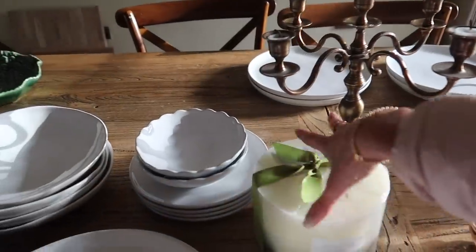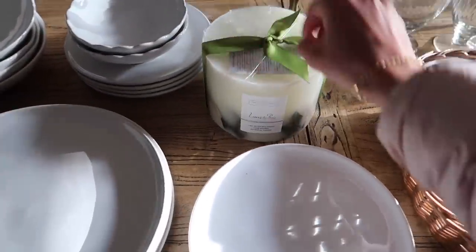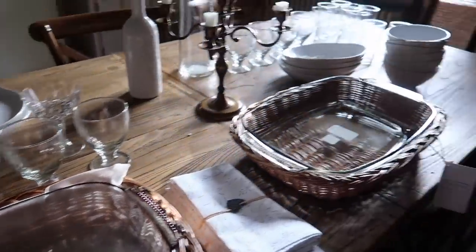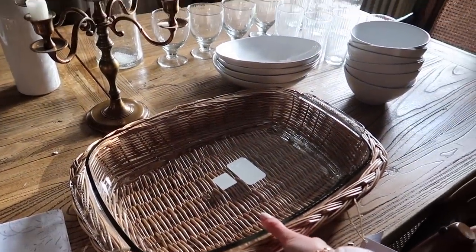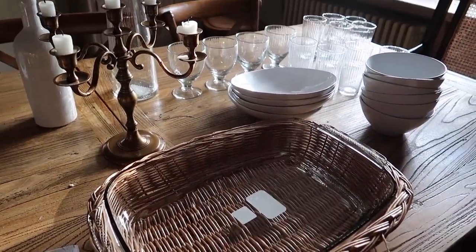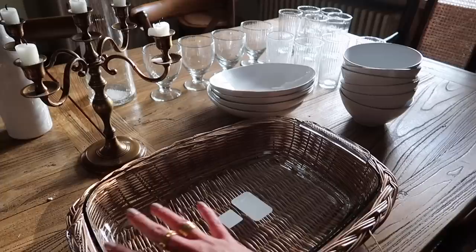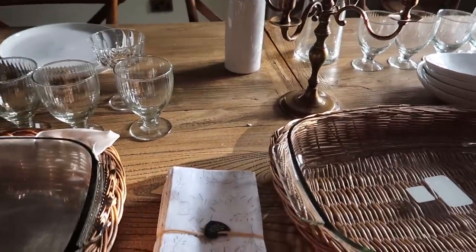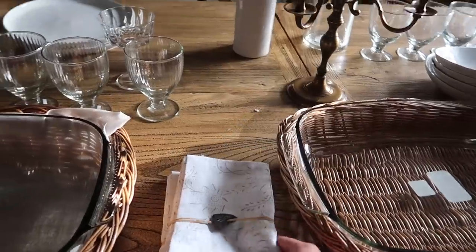Ooh, this candle, which I thought looked gorgeous. It's got lime and bay, and it's got the actual kind of foliage down there at the bottom. I love the look of these trays. So it's very much kind of oven to table, that kind of very on trend vibe. And you get these wicker baskets that are the perfect size for your oven trays. So I think for serving things like veggie bakes, that's gonna be absolutely gorgeous. And then these lovely napkins. So very happy with my wonderful White Company haul.